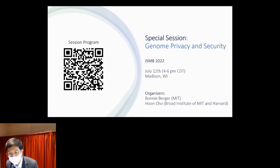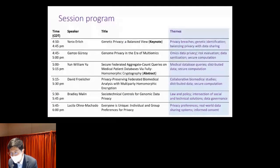I'm one of the co-organizers of this session, along with Bonnie Berger, who is joining us remotely today. So the goal of this session is to introduce the ISMB community to recent progress in genomic privacy and security literature to increase awareness of this topic. And today we have an amazing set of speakers, including one keynote, 4 invited talks, as well as 1 abstract presentation. And there will be a wide range of themes related to genomic privacy.